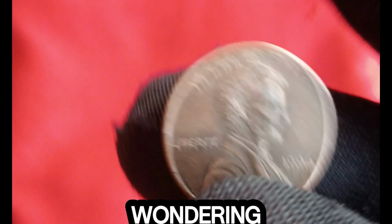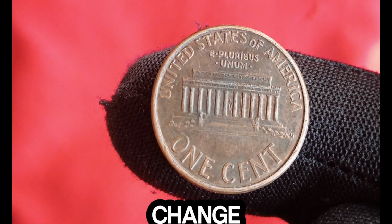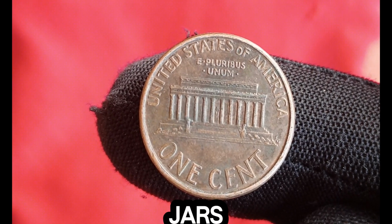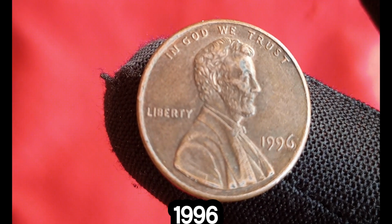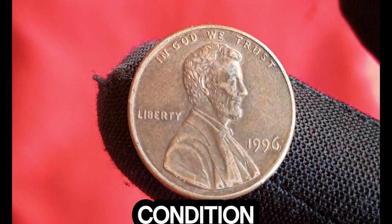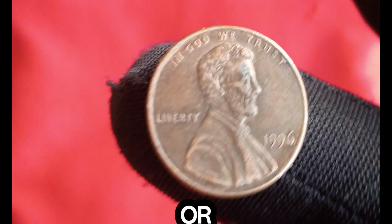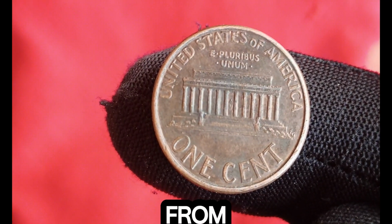So you're probably wondering, how do I find one of these valuable pennies? Check your change. Start by examining your pocket change, old jars, or penny rolls from the bank. Focus on 1996 coins, and use a magnifying glass or jeweler's loupe to check for doubling on the lettering and numbers. Look at the coin's condition. Mint state coins are more valuable. Check for unusual shapes or errors, off-center strikes, clipped edges, or any raised lines from die cracks.